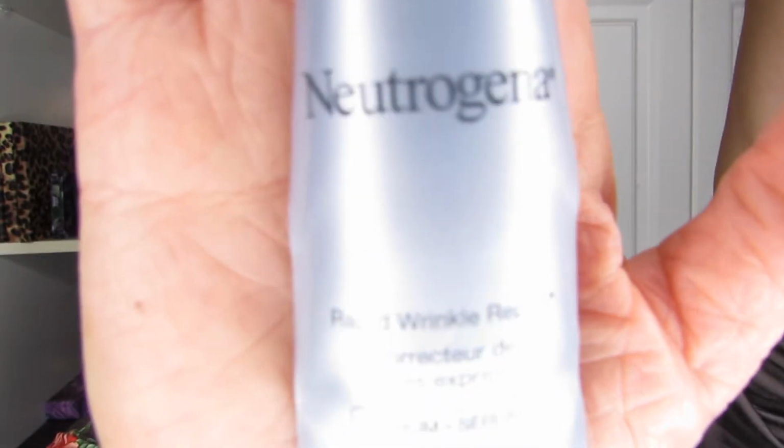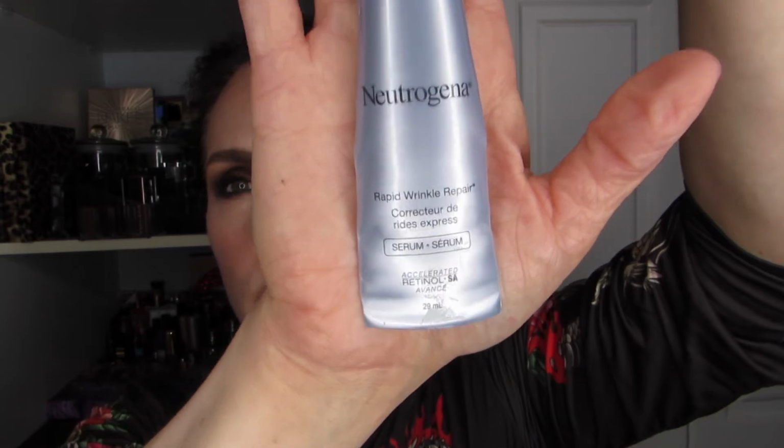Another product in a tube, this is the Neutrogena Rapid Wrinkle Repair, and you will see one of these every month or two in my empties because it is a staple product for me. It is a retinol that I use at night. Somewhere between 2 and 3 pumps is what I'm at. I used to use 4, that was just too much for me. 2 to 3 pumps, and I'm quite happy with it.